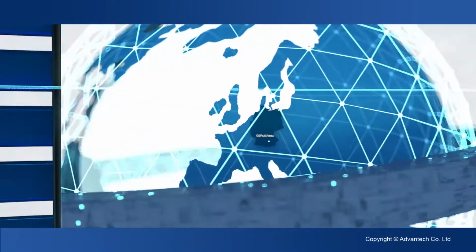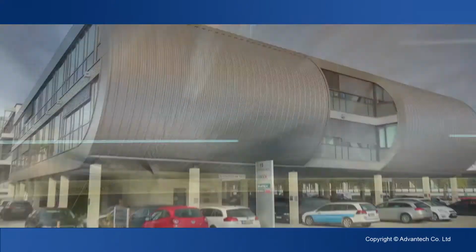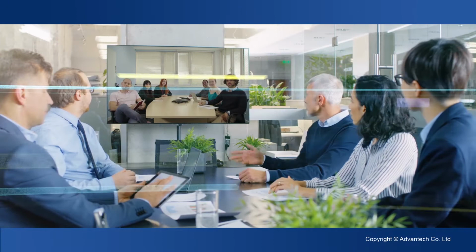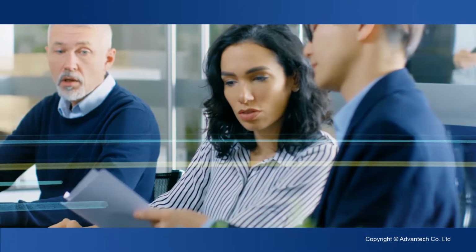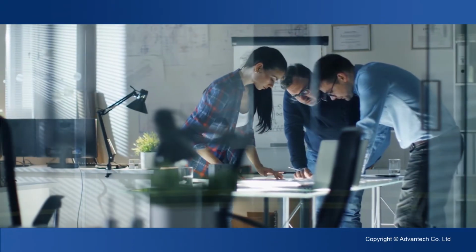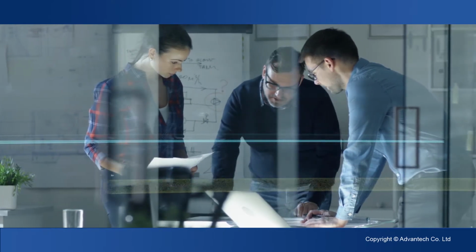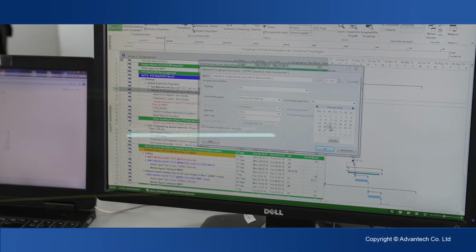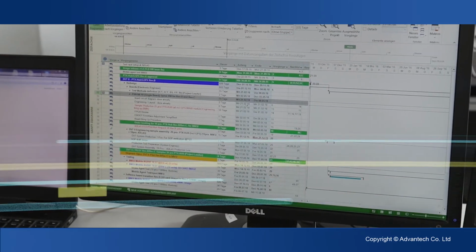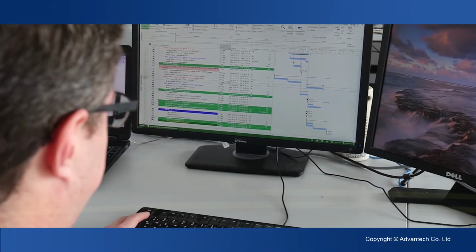The process continues at our centralized European DTOS Project Management Center in Germering. Advantech's relationship with the regulators means we make sure the time to market for each product is kept as brief as possible. We have over 25 project managers across Europe offering a pragmatic, high-efficiency workflow that can support even the most complex DTOS projects. This includes industry-leading QA and validation, mitigating risk and solving any issues in real time.